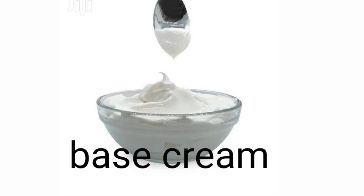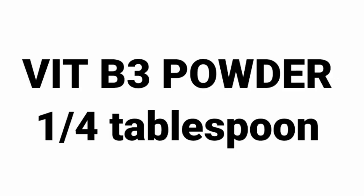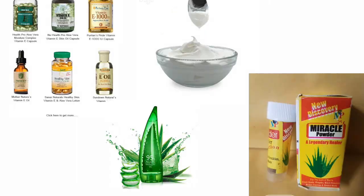So after having your base cream, you're gonna get your miracle powder, which is an organic powder that is made from aloe vera gel and other ingredients. You're gonna get your niacinamide powder. Your niacinamide powder is your vitamin B3 powder. You're gonna get your vitamin E oil and your aloe vera gel. You're gonna get these 5 simple ingredients, and mix them up together. I'm gonna leave the quantity that you'll be needing on the screen for you to see on how to make this face cream.